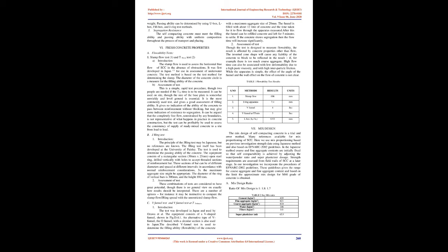To this the superplasticizer was added at the rate of 1.5 lit/m3 of cementitious material and mixed immediately. The entire mix was thoroughly mixed once again. At this stage, almost the concrete was in a flowable state.